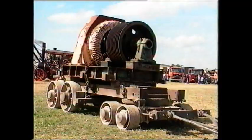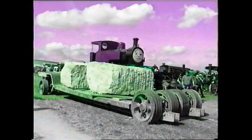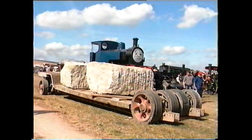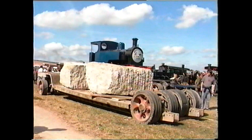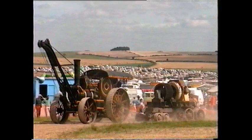We've also got two other trailers. One is an eight-wheel bogie built in 1910, which has got a dynamo on it, which weighs somewhere around 30 tons, including the weight of the trailer. We've got another trailer, a drop-neck trailer with some stone on, which weighs somewhere about 40 tons. So all in all, we've got a bit of weight to pull around, so it makes the engines work quite hard.